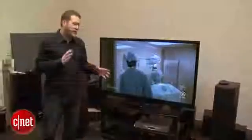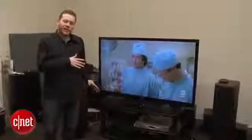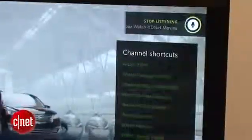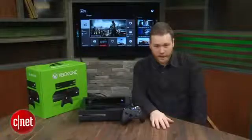Alright, so here is the Xbox One in our living room demo environment. I just want to show you how sometimes Kinect won't work when it's trying to change your TV channels. Xbox, watch HGTV. And it's throwing on HDNet. Now when it works, it's pretty cool, it's nice, but it's just not that reliable. You'll probably wind up using your cable or satellite box remote more often than not.